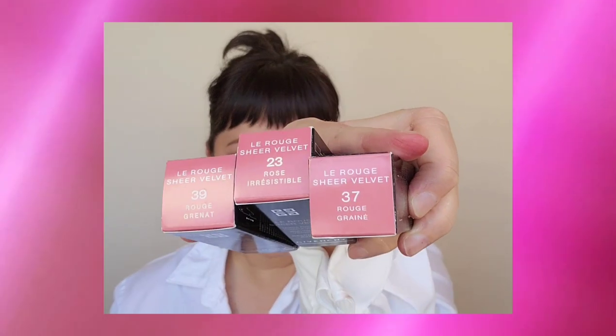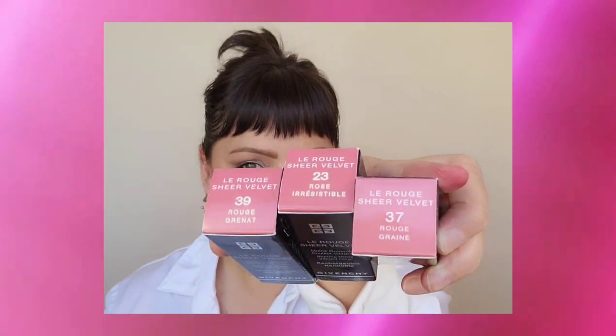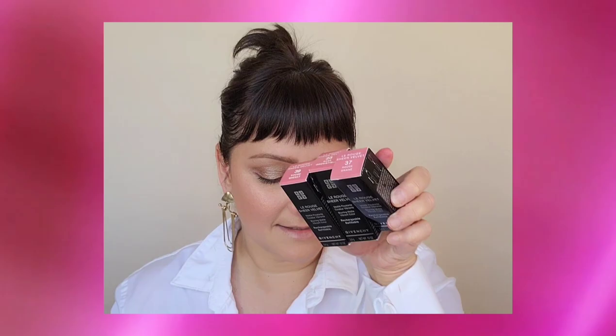All right, let's get into these three. I'm gonna go ahead and try number 37 again, even though I did a video on it with the Natasha Denona first look, which I'll link down below. But I wanna show you guys at least what they all look like, you know, back to back. So here are the three Givenchy lipsticks that I have now, 37, 23, and 36.